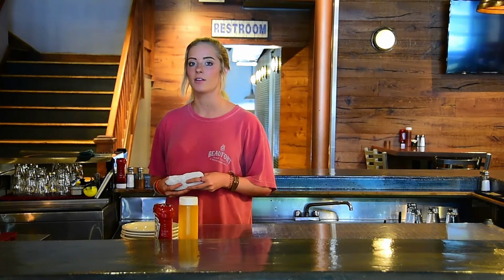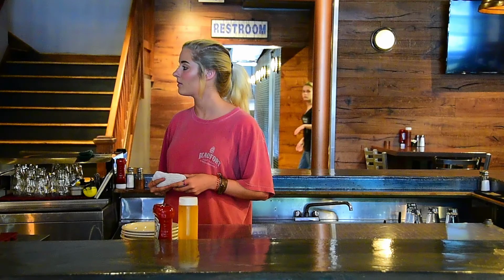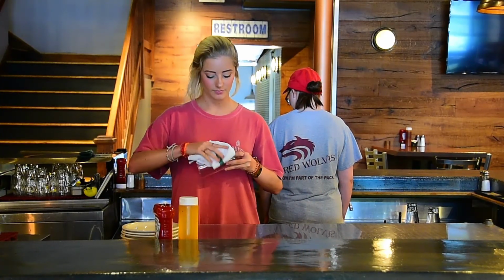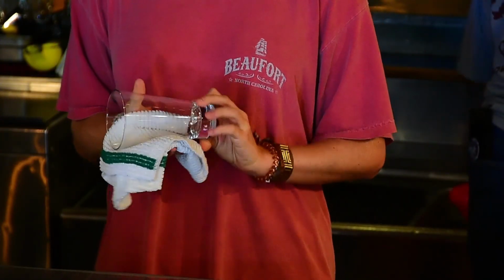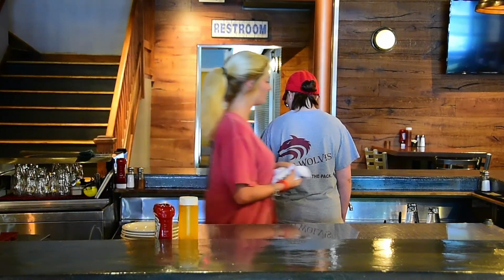The code says effective hair restraint must be worn. This means all body hair that may come into contact with food. The code prohibits food employees from wearing wrist jewelry. Finger jewelry is limited to 1 plain band, 1 ring that is plain.